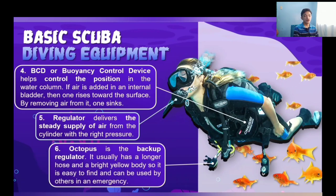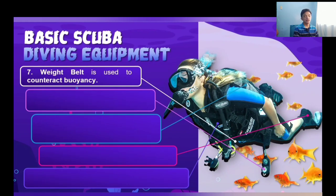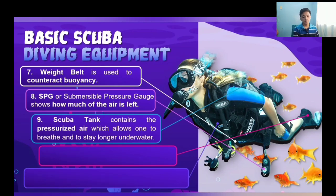And number six, we have the octopus, which is another regulator and serves for emergencies, for example, when your co-diver has exhausted the compressed air in his scuba tank and needs air for ascending. Number seven is the weight belt that is used to counteract buoyancy. Number eight, we have the submersible pressure gauge or SPG to show us how much air is left, which is very important to know when to ascend and go back to the boat. And number nine is the scuba tank filled with pressurized air that allows the diver to breathe underwater longer normally.